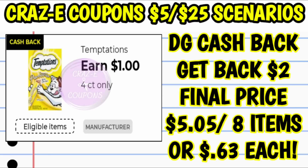But this deal gets even better because right now on the DG app, we have a $1 cashback offer on the Temptations cat treats. There is a limit of 5, so you're going to get a total of $2 back. That's going to make your final price $5.05 for all 8 items, making each one just 63 cents each.